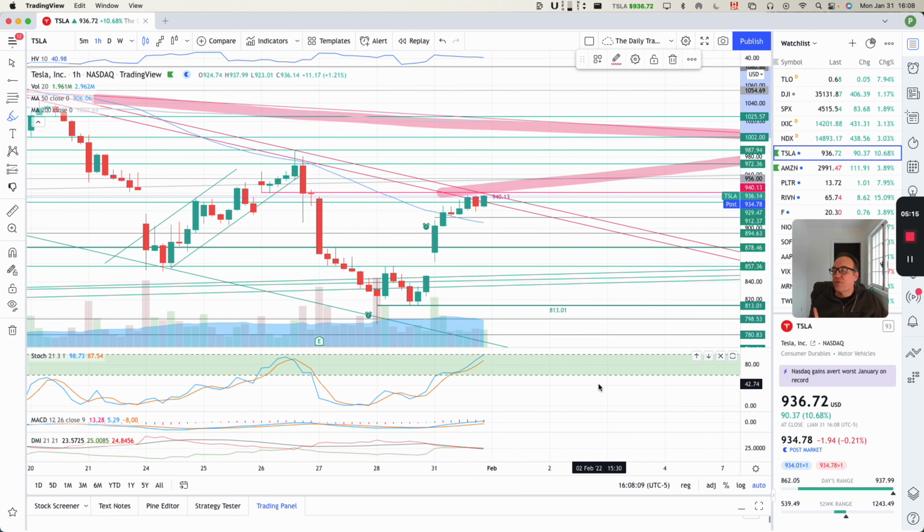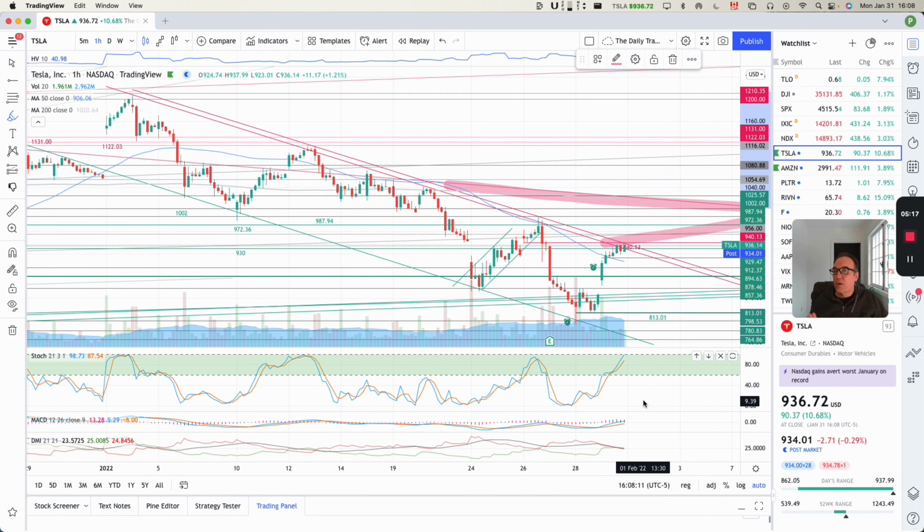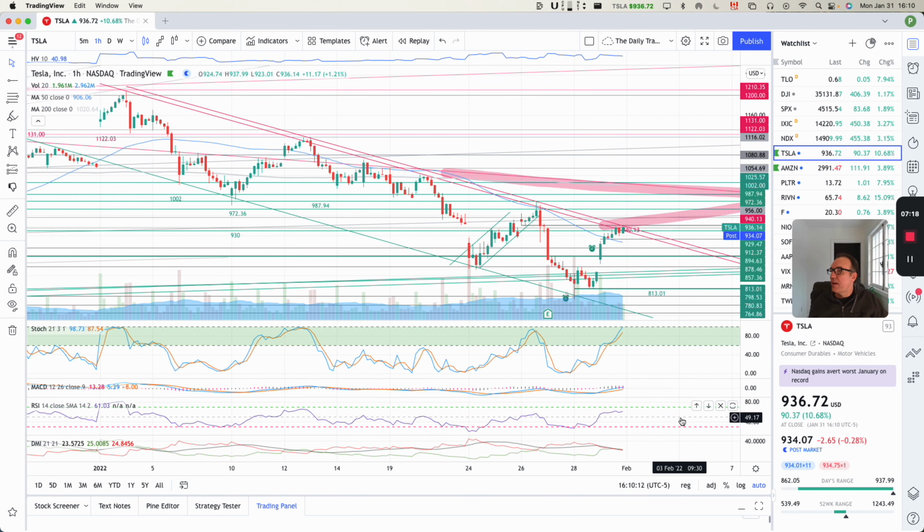Let's look at the indicators on the 1 hour chart. Everything's good. We have MACD super high at 90. We have MACD crossed over bullish today, and DMI has also crossed over bullish. We have RSI at 61 over 50, which is good. So very nice move here. So let's just see what happens with this resistance.